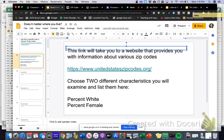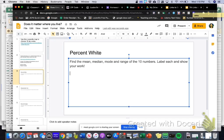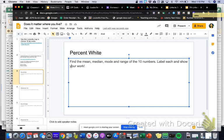So what am I going to do with that information? On the first slide, this is where I'm going to collect data for what percent of the people in those various zip codes that I chose are white. And then you're going to record it right here. Now yours doesn't say percent white. Yours says characteristic 1. So you're just going to change the words characteristic 1 to whatever it is that you're investigating. I changed mine to percent of white people. So I'm going to go through for each of the zip codes that I chose. So I'll start with my own zip code.